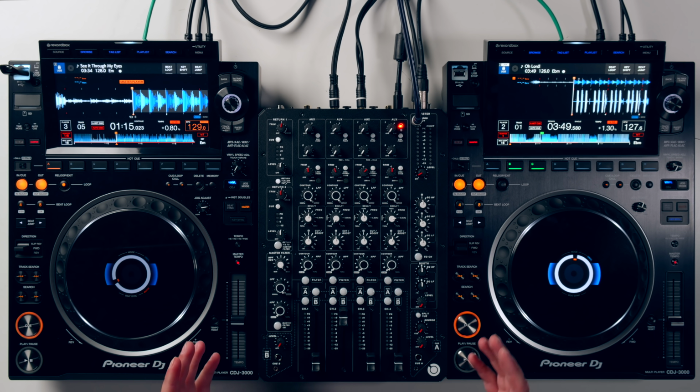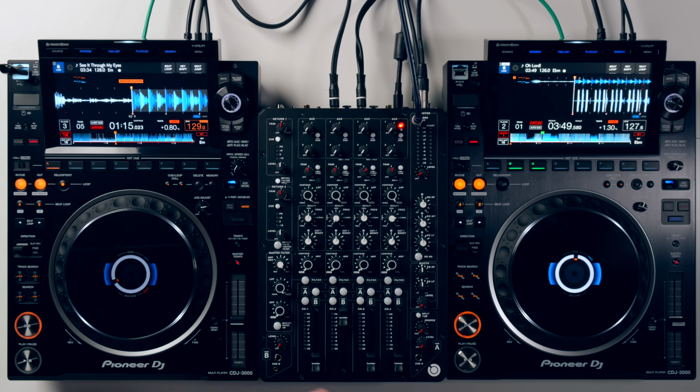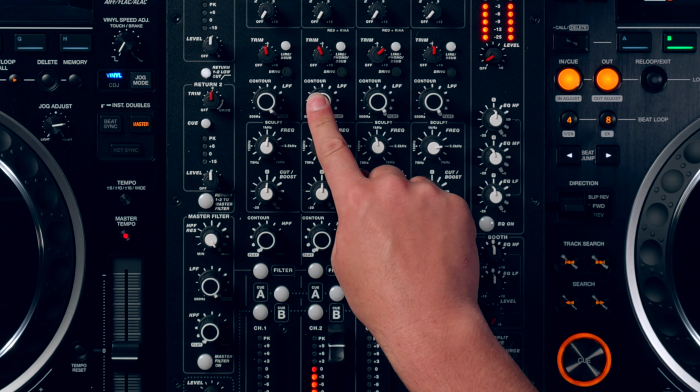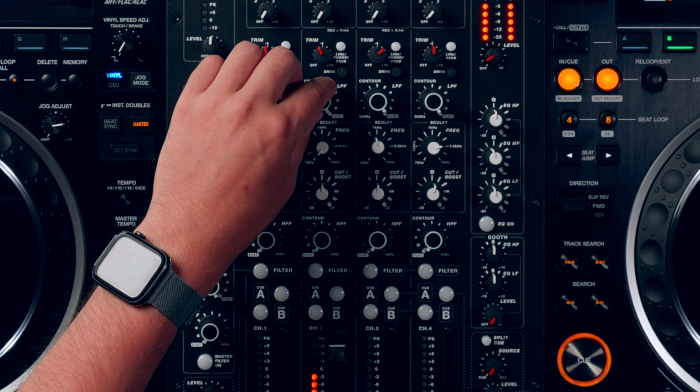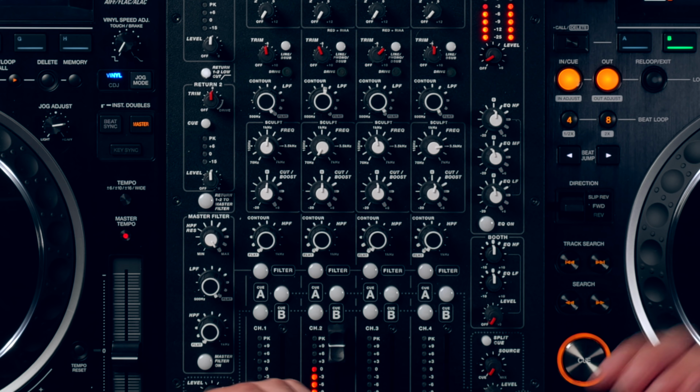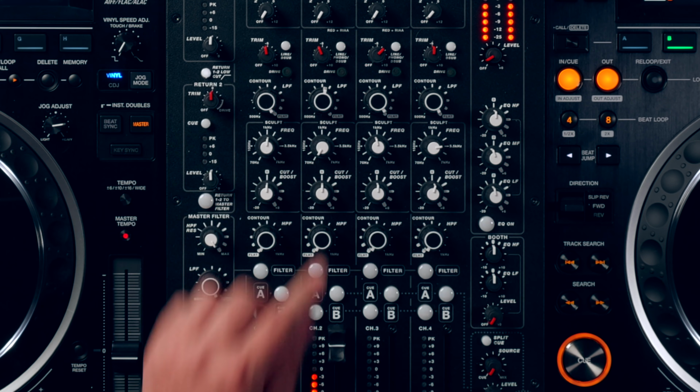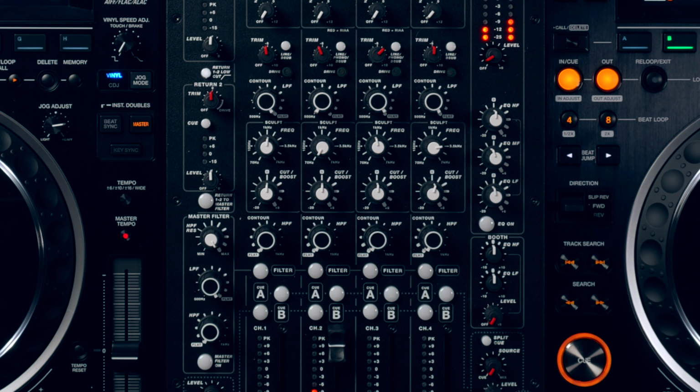So the best way for me to show you how this unique EQ system works is to get some music playing and see it in action. So up here we have the low pass filter. If you turn this about halfway, takes all the highs off just like your traditional 3-band EQ high control would do, and if you go all the way to the left, it takes the mids out as well.